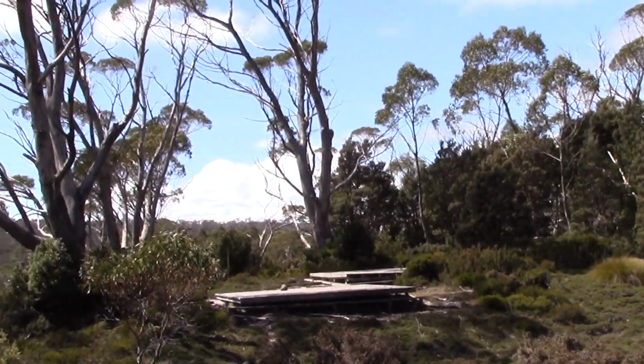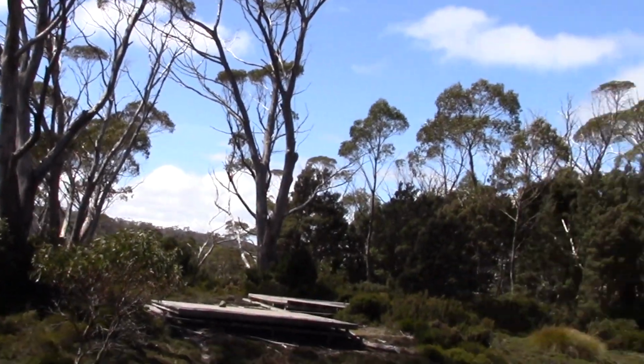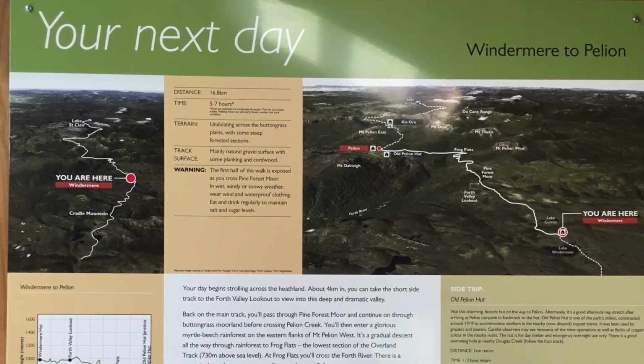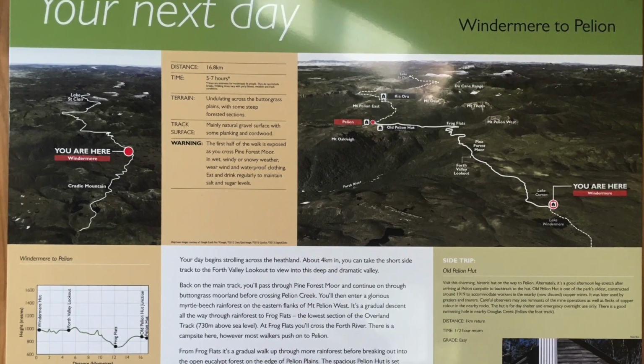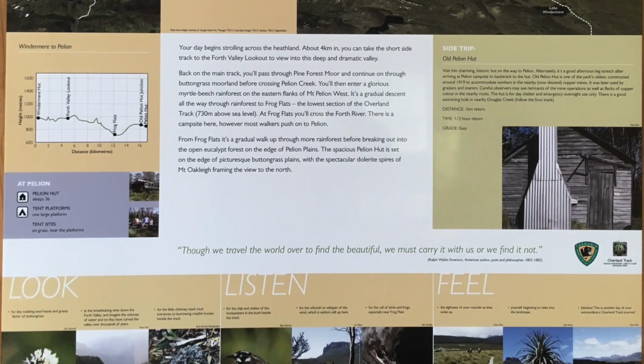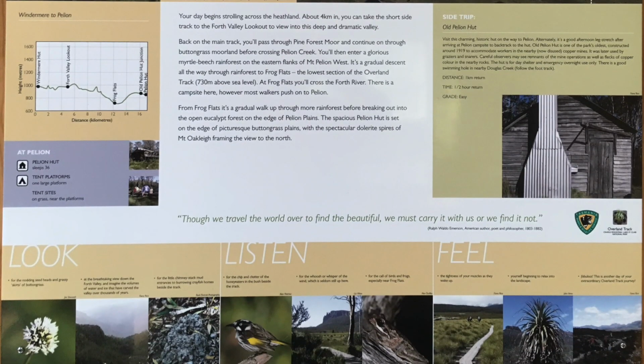This is the shortest day of the itinerary between the huts. Tomorrow's the longest day in the itinerary with about 17 kilometers to the next hut and what looks to be some tremendous alpine lake scenery as we pass Mount Pinion on our way to Pinion Hut.